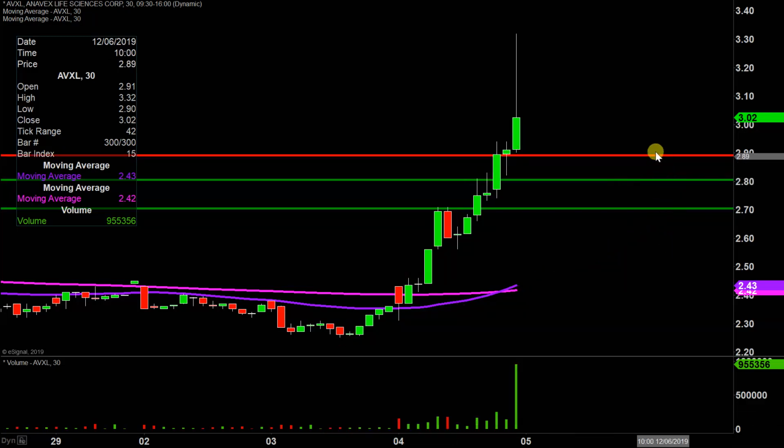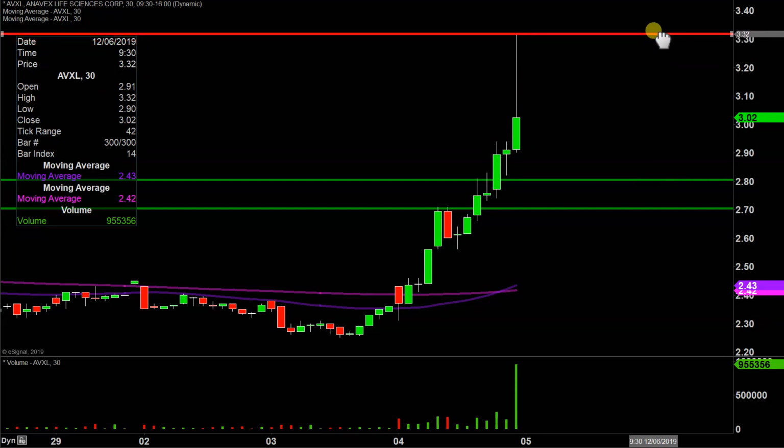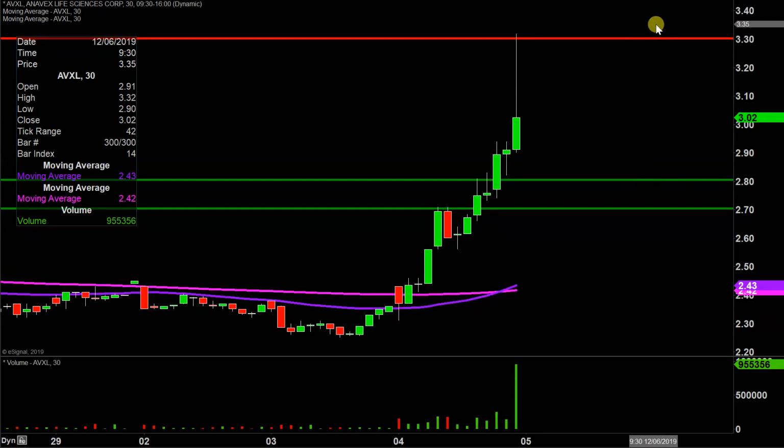Nothing fancy or complicated here when it comes to areas of resistance other than the fact of where the party finally stopped today, and that sits right up there. I'm going to just call it $3.30. So 330 will be public enemy number one going forward. All in all, though, any way I look at it, monster movement today, monster volume. Not just a question of can the price continue to build upon this momentum going forward. Let's see what happens.